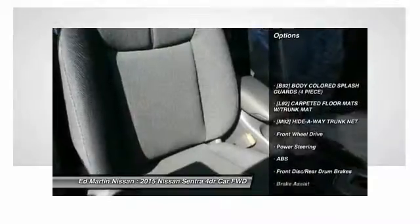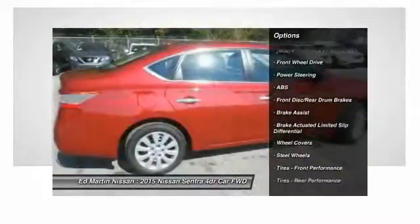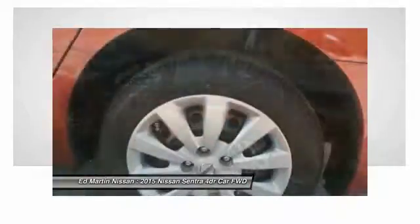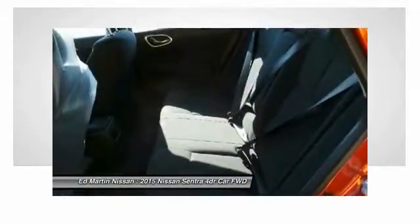Traction control, steering wheel audio controls, keyless entry, anti-lock braking system, stability control, leather-wrapped steering wheel, Bluetooth, adjustable steering wheel, power steering, driver airbag. This beauty will make even your house keys jealous. Drive it today.